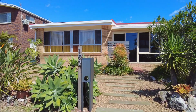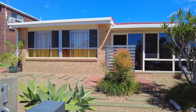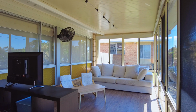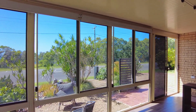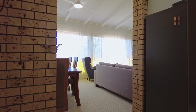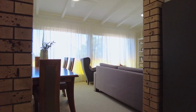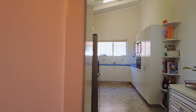Upon entering, you will immediately notice the sun-drenched living room to the front of this home. This is an ideal space to sit and relax while watching the world go by. Moving into the home, you will note the high vaulted ceilings with exposed beams which feature throughout this home, adding a real sense of space.